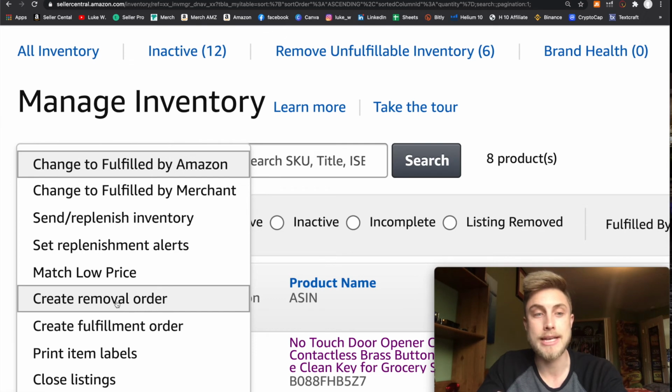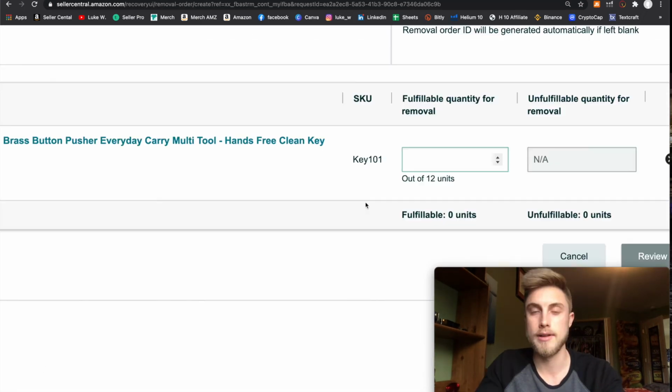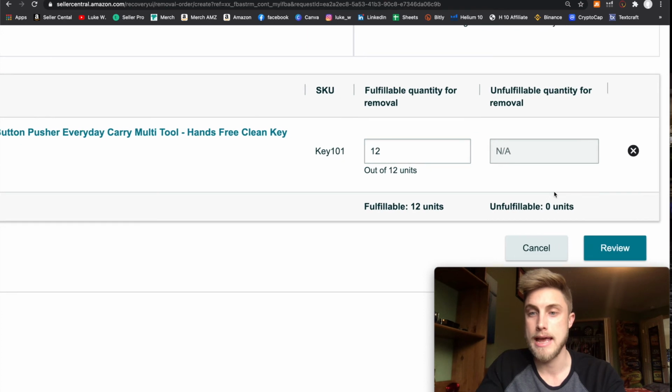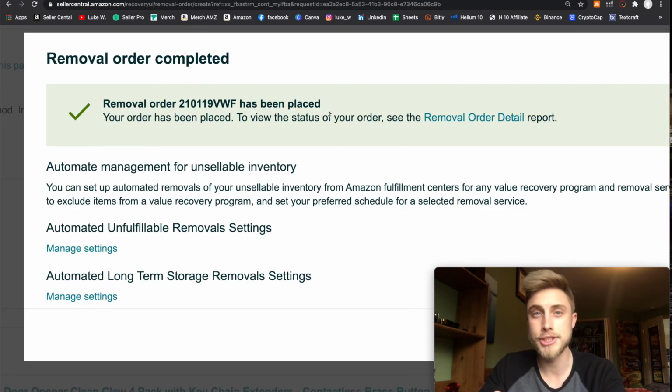Let's go ahead and say create removal order. As you saw, I pressed the checkbox next to the product, and here it's just asking how many units I want to return. So I'm going to say all 12 of my fulfillable units, and we'll press review. And I just entered in my address and shipped everything home. So I'm not worried about it. It's only a 50-cent fee per item removed.